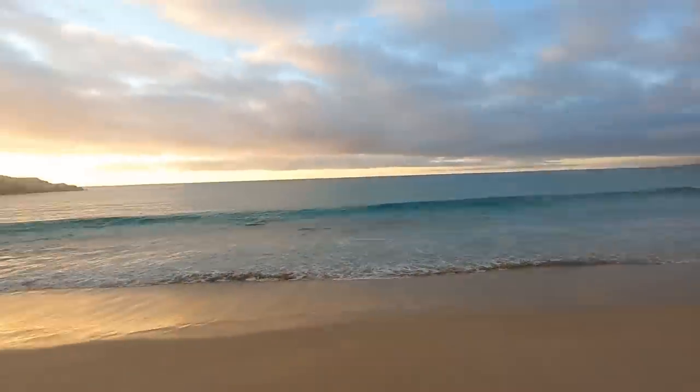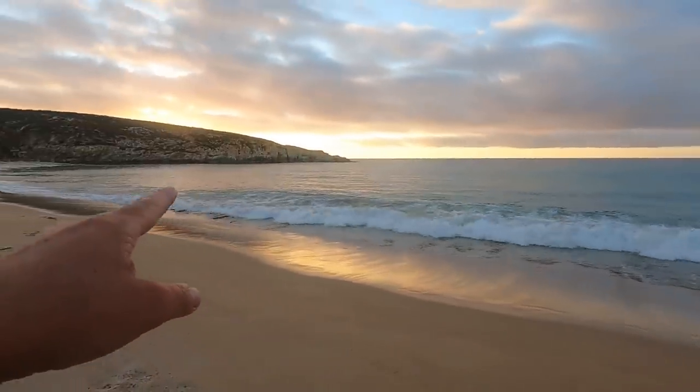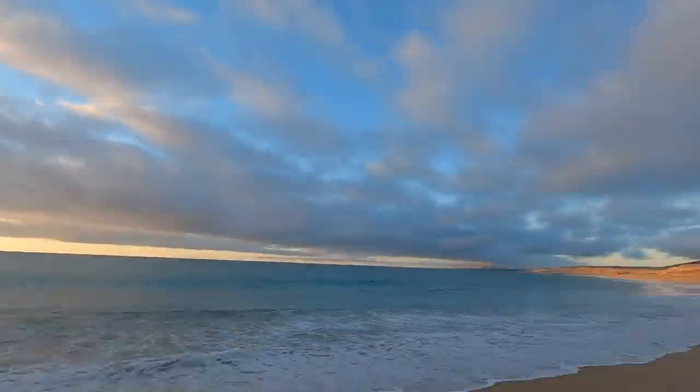Sometimes nature just turns it on and you're in the right place at the right time. And that's tonight, so looking forward to it. We've got some beautiful blue water crashing here, and the sunset starting to happen. So fingers crossed we get something amazing.